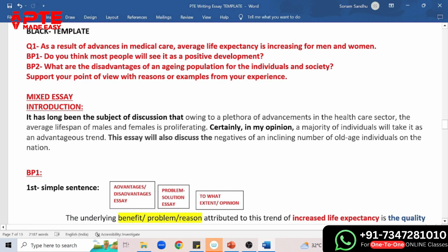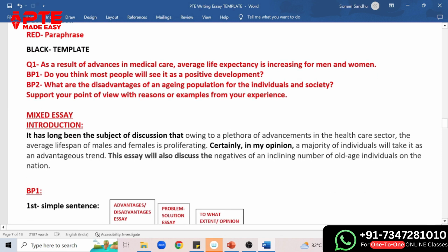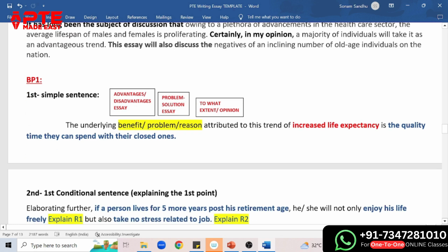It has long been the subject of discussion that. So whatever is written, we are going to now paraphrase it. Okay. We'll simply paraphrase it. Certainly, in my opinion, a majority of individuals will take it as an advantageous trend. This essay will also discuss the negatives. Okay. So this is the introduction of the mixed essay. And if you want the introduction of the opinion essay, that's also there in our videos.